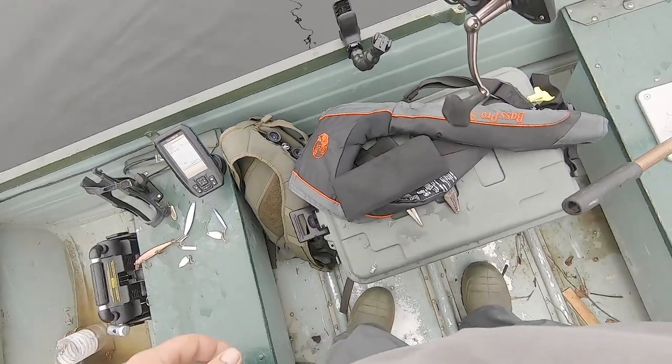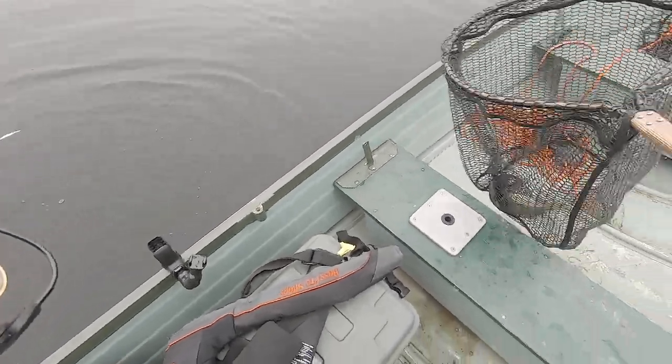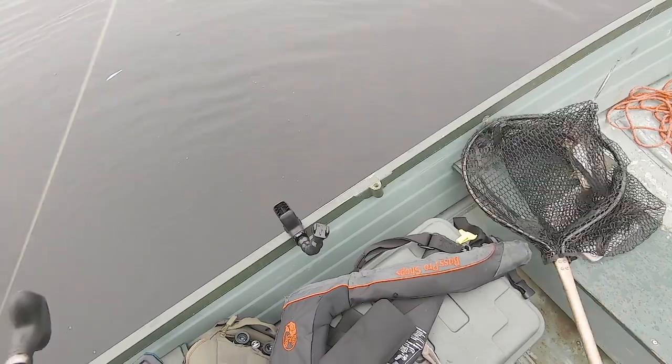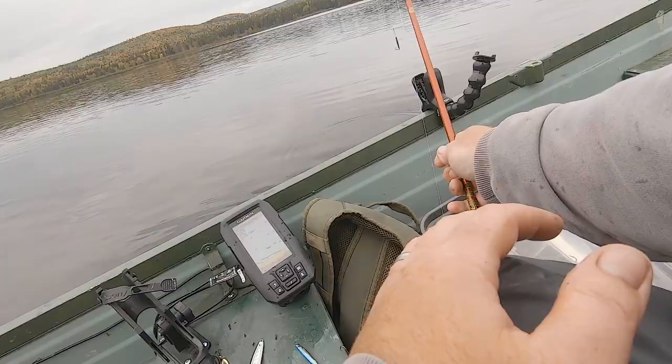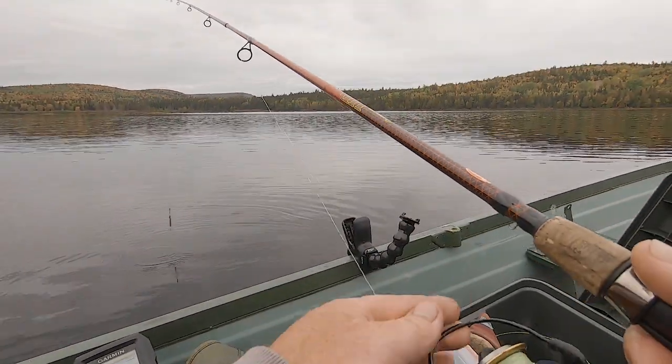We got a landlock in the net. Nice. And off the hook. Don't get away, buddy. Just big enough to keep. The fish gods are on our side today. Let's try that again.